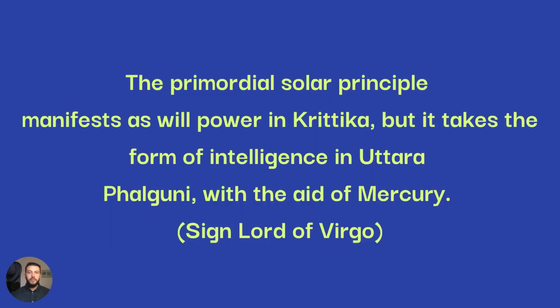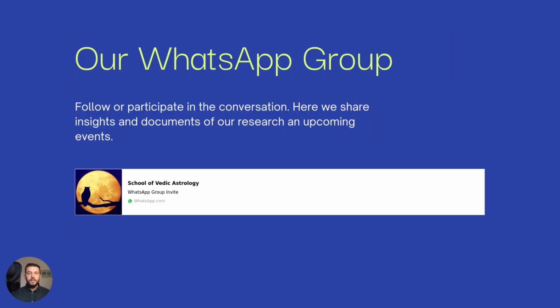So the primordial solar principle manifests as willpower in Krittika, but it takes the form of intelligence in Uttara Phalguni with the aid of Mercury. So we see in the Virgo part of this nakshatra this strong Mercurian sign and influence or energy, and we see that these people can be quite intelligent also.